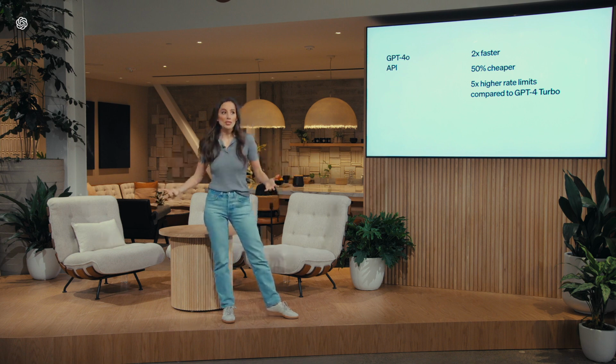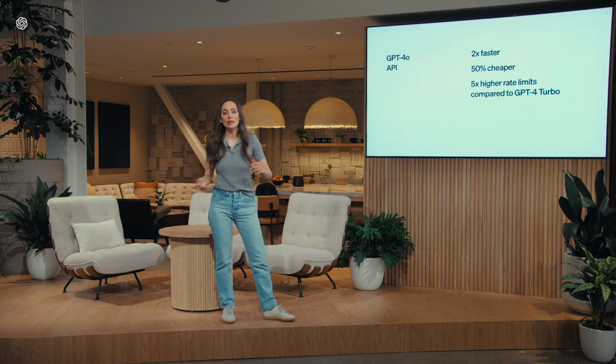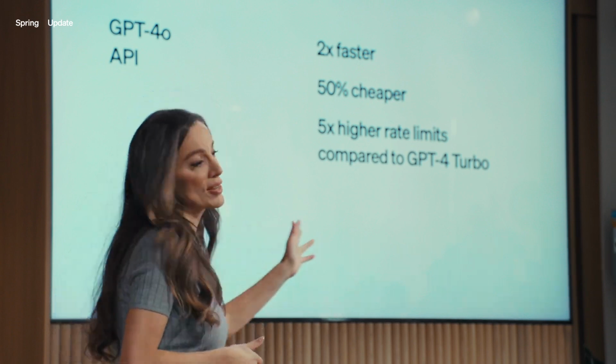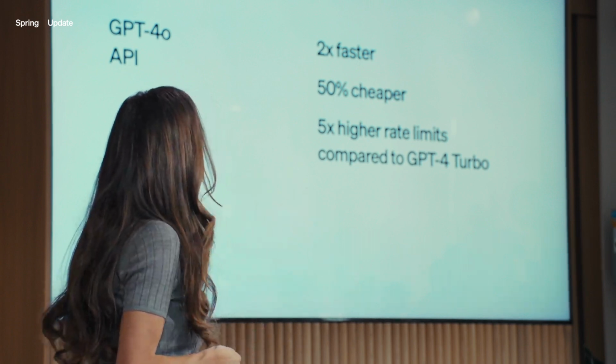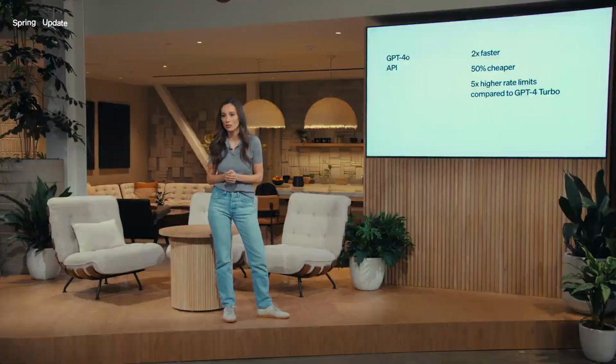So our developers can start building today with GPT-4o and making amazing AI applications, deploying them at scale. 4o is available at 2x faster, 50% cheaper, and 5 times higher rate limits compared to GPT-4 Turbo.